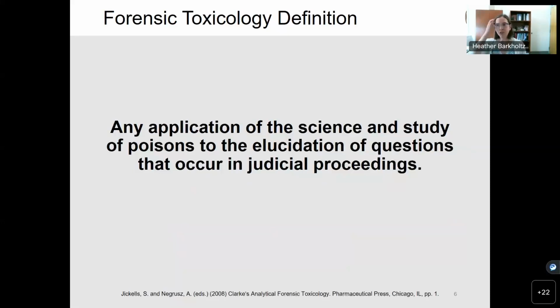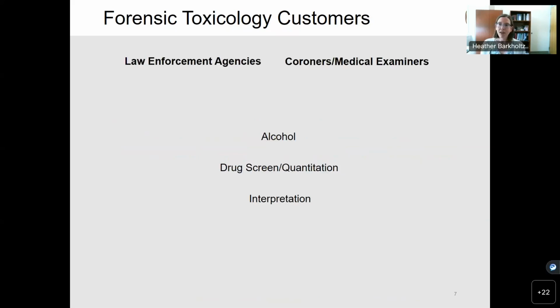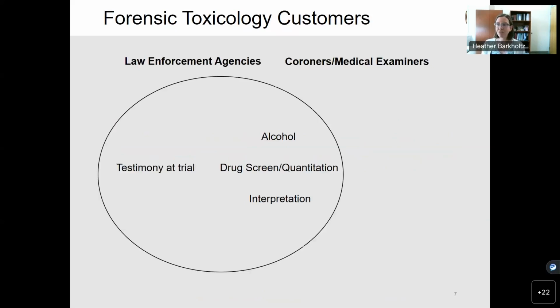So this is a definition of forensic toxicology, which is really any application of science and study of poisons to things that relate to judicial proceedings. And basically, I think of it as a mashup between analytical chemistry, pharmacology, and the law. And then this is a very simple representation of the tasks performed in forensic tox, but I really like how clearly it boils down what we do.